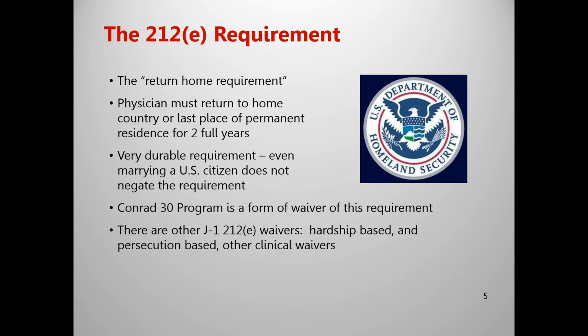They can't stay here and simply roll over into working for a hospital or a clinic. The 212E requirement requires them to go back to their home country of origin or their place of last permanent residence if they moved away from their home country before they came here. And that's known as the 212E requirement. And it's called the 212E requirement because in the Immigration and Nationality Act, our federal immigration statute, Section 212E is the section that sets forth the requirement and attaches this tough requirement for the physicians to go back home after they graduate from a U.S. residency or fellowship.